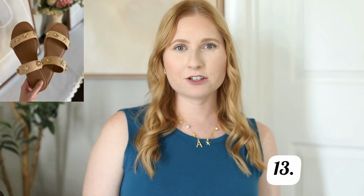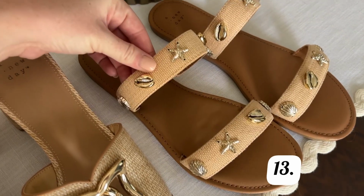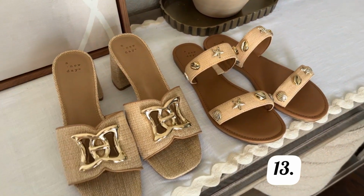These beachy embellished sandals are also brand new for the summer at Target. These are so pretty. They have 2 straps on them. I definitely think you should consider these as you're planning outfits for your summer trips coming up.